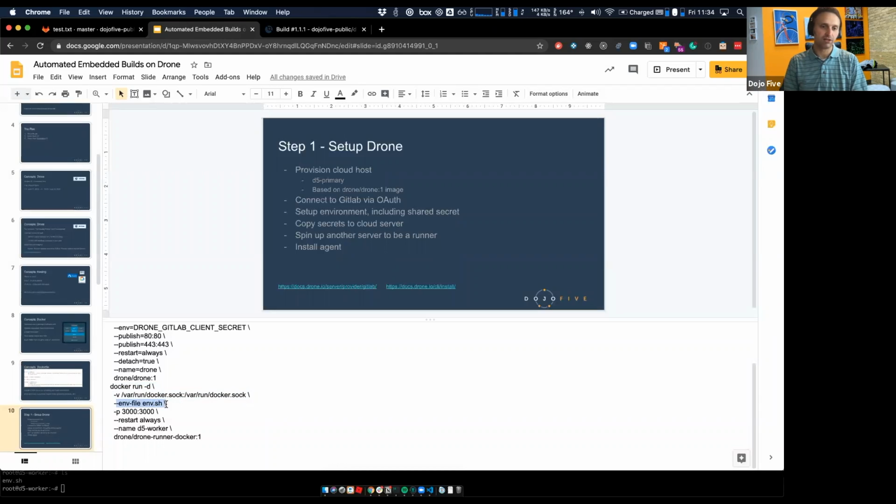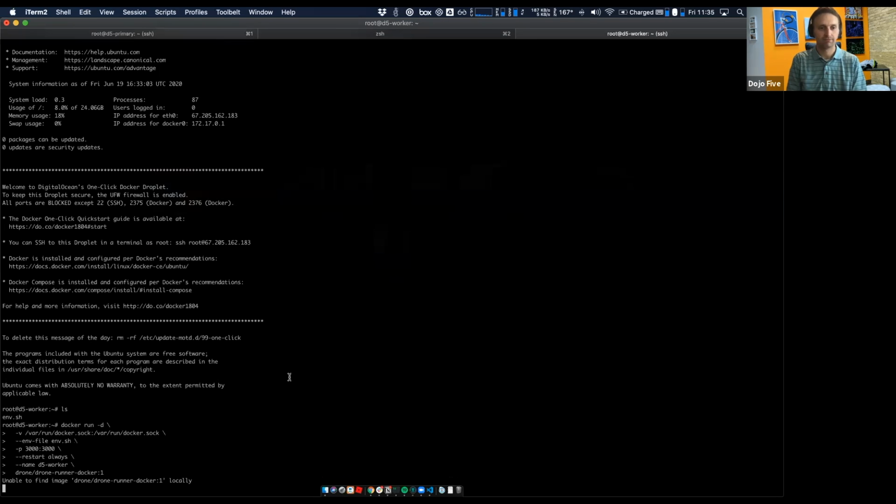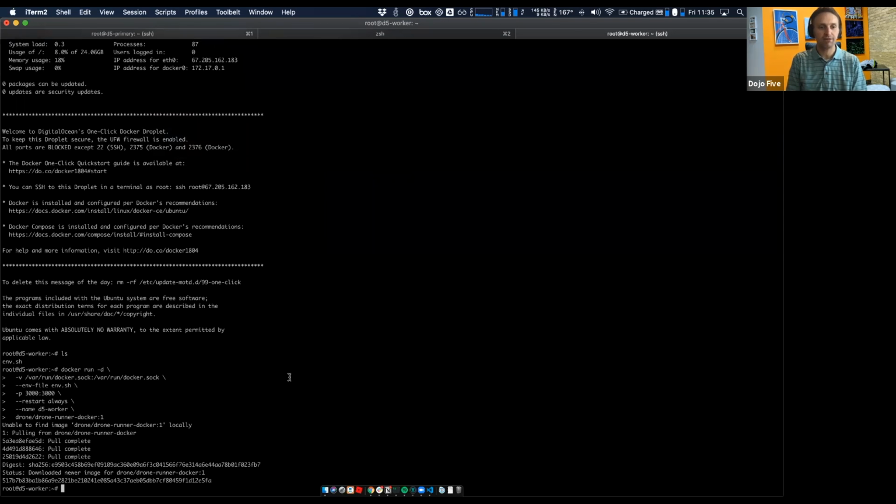And then we're going to pull in our environments. In this case, the runner actually uses port 3000 to connect with the primary, but otherwise it's very similar. And in this case, we're grabbing the drone runner Docker image rather than just the drone image, but very similar to what we ran before. Grabbed it, and we're up and running.